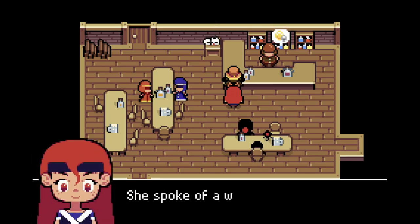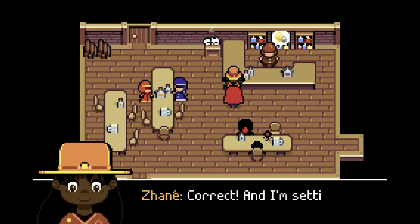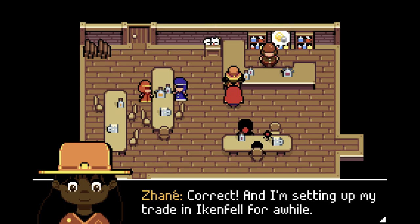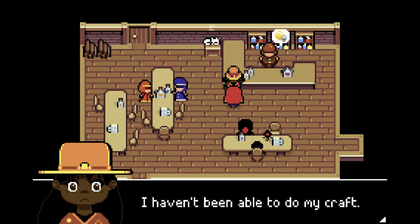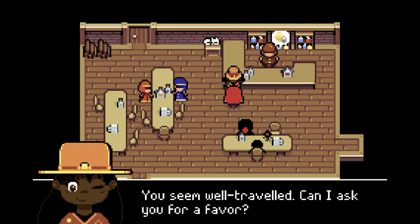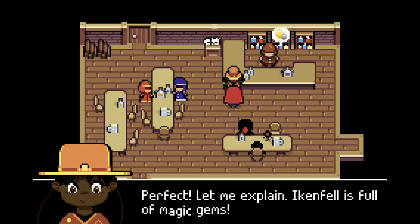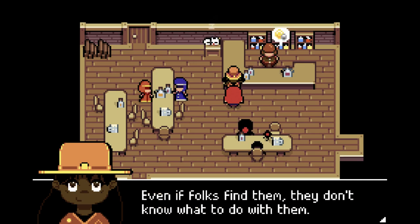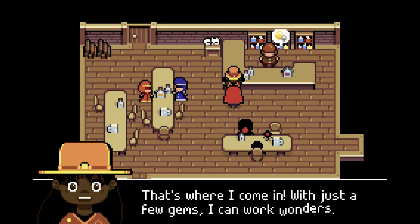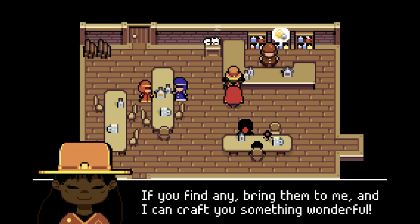My sister told me about you. She spoke of a witch who can turn gems into magical items. Correct, and I'm setting up my trade in Ikenfell for a while. But ever since the monsters started appearing, I haven't been able to do my craft. You seem well-travelled. Can I ask you for a favour? Perfect, let me explain. Ikenfell is full of magic gems. Shiny ones, sparkly ones, rare ones. Even if folks find them, they don't know what to do with them. That's where I come in. Just a few gems, I can work wonders. If you find any, bring them to me and I can craft you something wonderful.